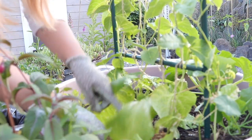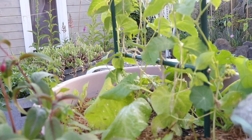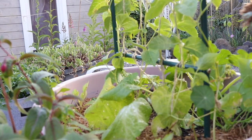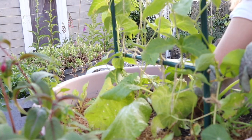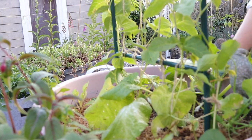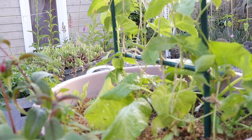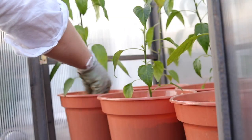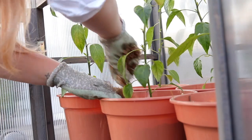I was worried that I didn't have enough in the garden. I felt like some areas were a little bit bare, but I do need to remember that it's only the beginning of June. Things are really gonna fill out soon. They're gonna grow. They're gonna get taller, they're gonna get bushier. And you just need to be patient with gardening.